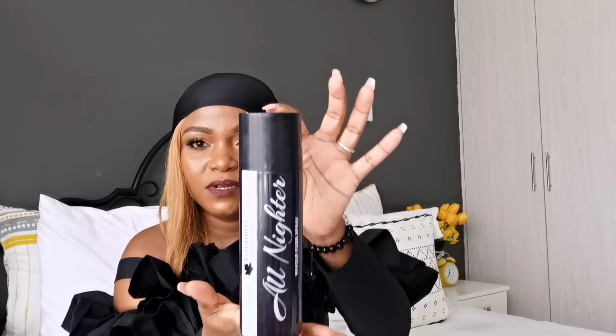I think even someone with dry skin can use this, or combination or normal skin, all skin types can use this, because this one is a makeup fixer spray, all nighter. It's by a brand called Ferrariushi.